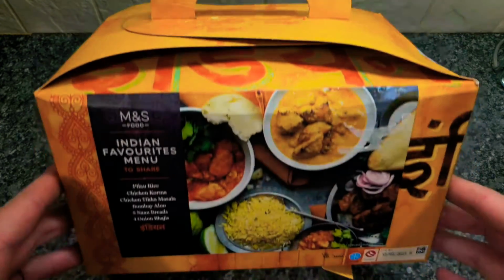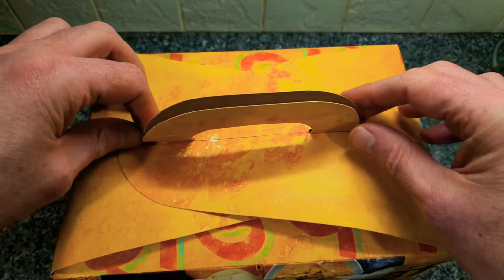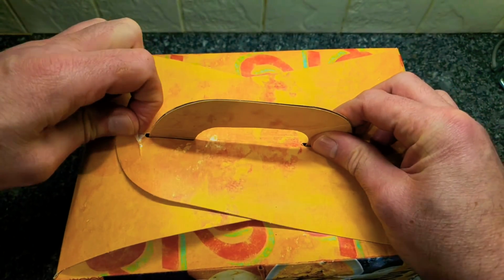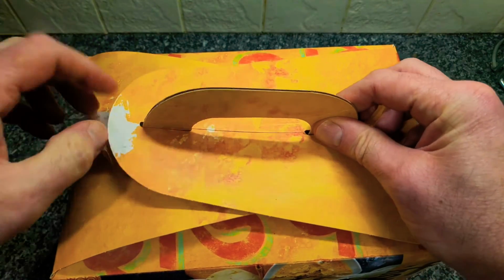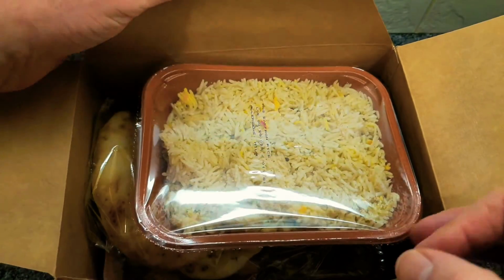For anybody that's been watching the channel, I've been mentioning I've been on a diet, calorie control, low carbs, and these have been really helpful. So I've no idea what we're going to find in here. I've only ever done individual curries before, so this is going to be interesting. So let's unbox it.